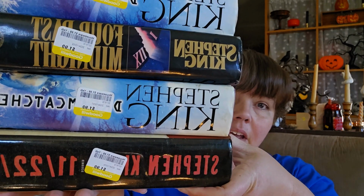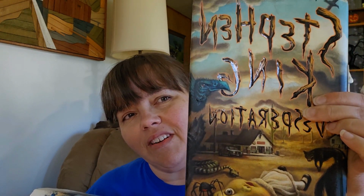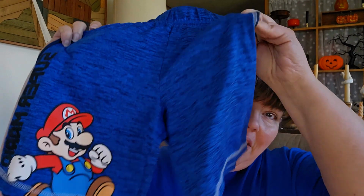All right, so I ended up getting 5 Stephen King books, $1.99 a piece. This one, I really like the cover. Let me show you, hold on, sorry. I like the cover. They're not worth too terribly much, but I just thought they're really neat. I'm not a big bookseller, so I don't know how much they're going to go for, but I might even just read them before I try to sell them. Not sure yet.